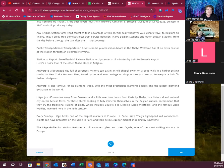Any Belgian station fare? Don't forget to take advantage of this special deal whenever your clients travel to Belgium. On their Thalys, they'll enjoy free domestic local train service between Thalys Belgian stations and other Belgian stations from the day before through the day after their Thalys journey. Public transportation tickets can be purchased on board in the Thalys welcome bar at no extra cost or at the station through an electronic terminal.